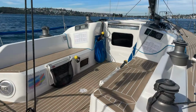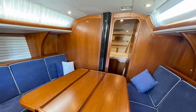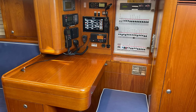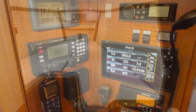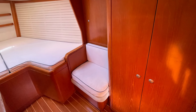So we'll have a look below in a minute. The timber work in this boat for its age is unbelievable. She has her original Swan upholstery. It's a three-cabin version, single head, which allows a lot of room aft, and those aft cabins for the size of the boat are very generous. Top-opening and front-opening fridge and freezer, very functional. Nav station with HF, VHF. Two very generous aft cabins coming up very soon.